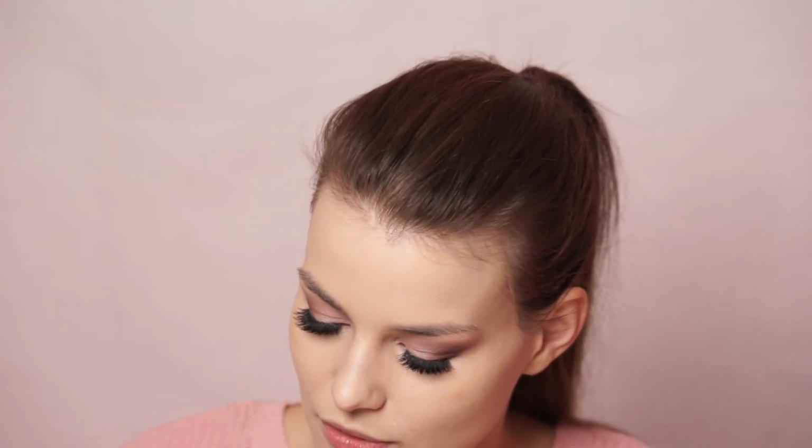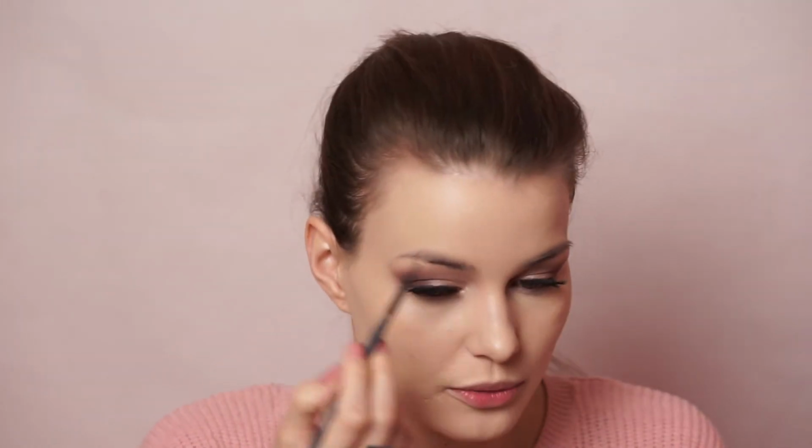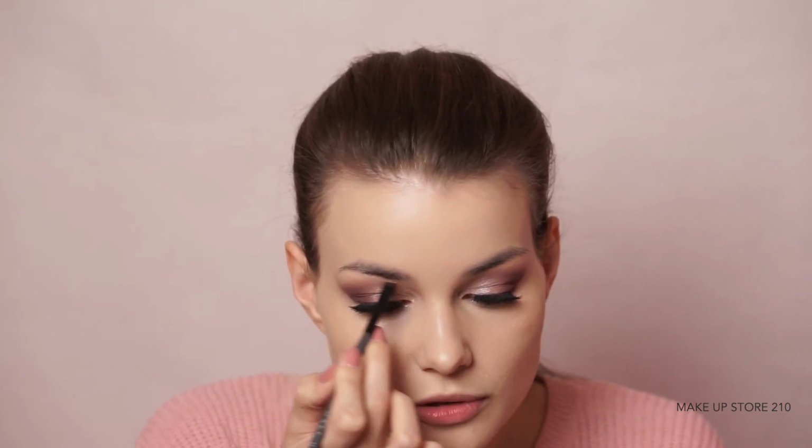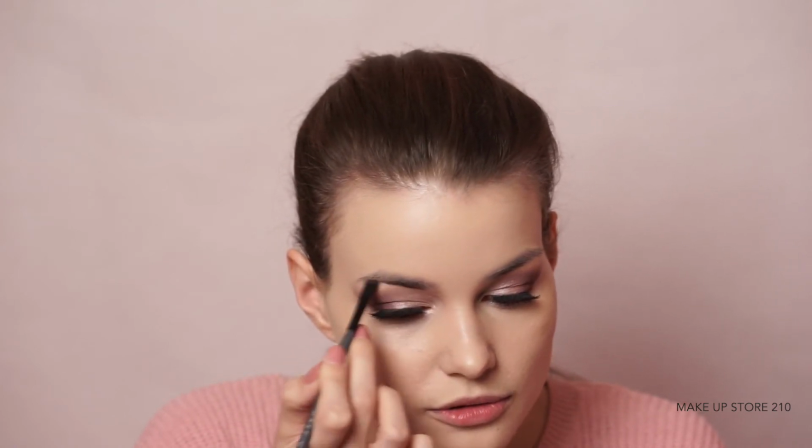Okay, anyway, we are doing this. We are digging into the deep brown shade. I have already combed through my brows, by the way. Oh god, I don't even know if I know how to do this anymore. This is so strange.